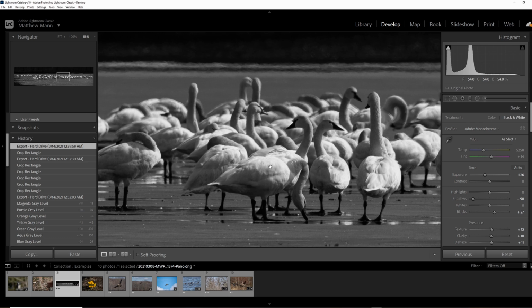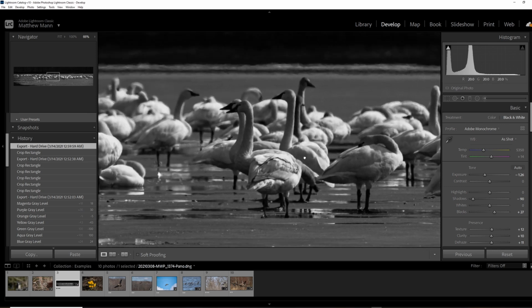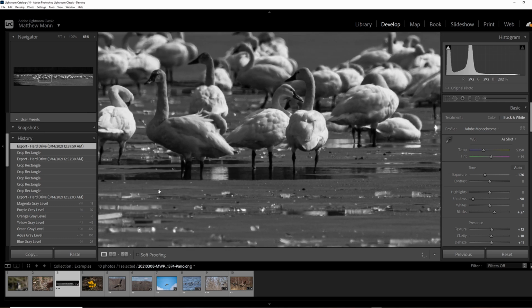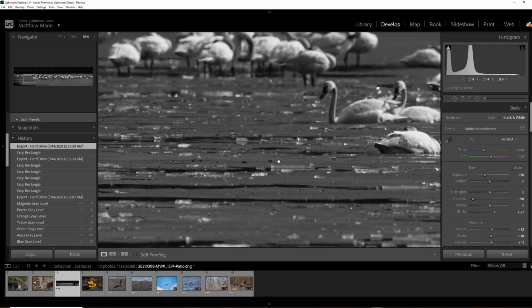But up close, the closer swans, you can tell, are nice and sharp and have good detail. And plus all the broken ice through here. They actually kept going around and breaking the ice with their beaks so they can find spots to lay in, but they didn't want to lay in the open water that was knotted by the ice. It was kind of strange.